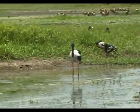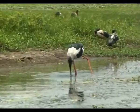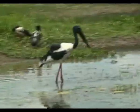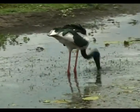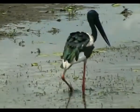Jabiru is actually a Portuguese word, not an Aboriginal word like many people think, and it means stork, which is very handy because that's what it is, it's a stork. Now this is the male stork, or black-necked stork, has a really dark black eye, whereas the female has quite a yellow eye.